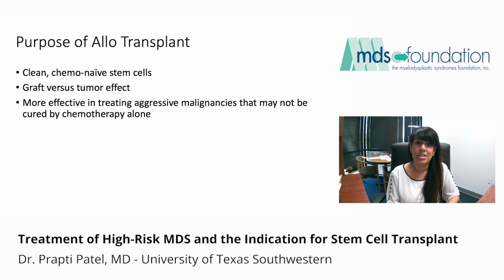But the fact of the matter is it's a cancer and it continues to grow underneath the surveillance of that patient's immune system. So when we do a bone marrow transplant, we are recognizing that that immune system is not very good at finding the cancer and killing it. So why don't we swap it out for a different immune system? That immune system can go in and say, this MDS cell is not supposed to be there, I'm going to kill it. And that phenomenon is called the graft versus tumor effect.